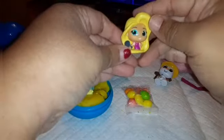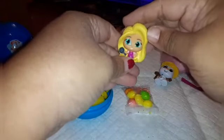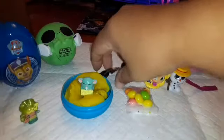I gotta get some more. These are so, so cute, you guys. And she's an ultra rare. Oh my god. Rapunzel's ultra rare. She's so cute. I love their eyes. Oh my gosh, that's awesome. I can't believe I got those.